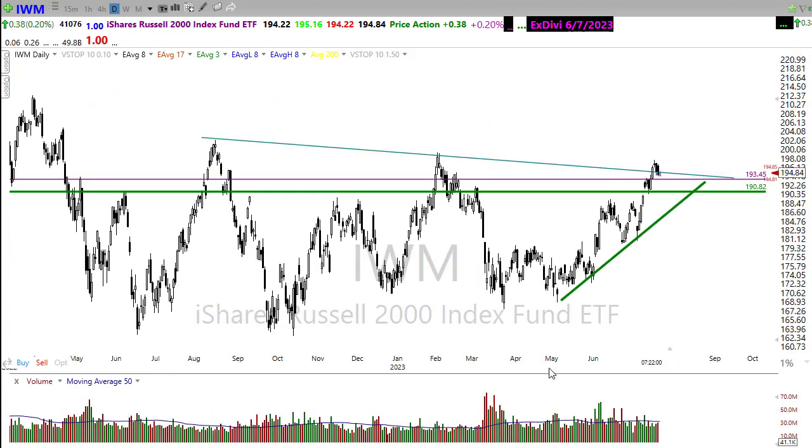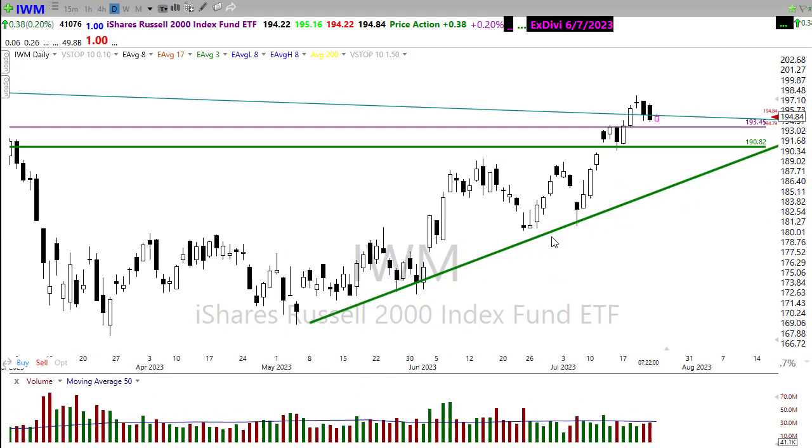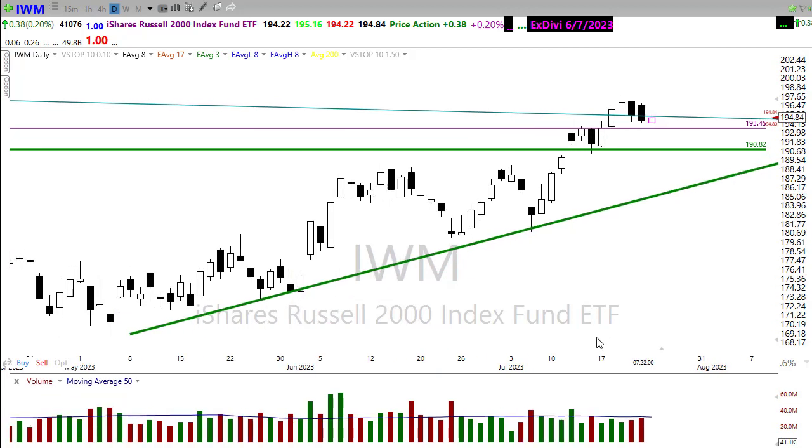We did, however, give up this little downtrend break, sold off just below that, but not so much to be a major concern. You will want to keep in mind that this was a very, very steep rally here in the IWM. So perhaps a little bit of rest is all we really need to find that level of support and then see if we can push on higher here in the chart.